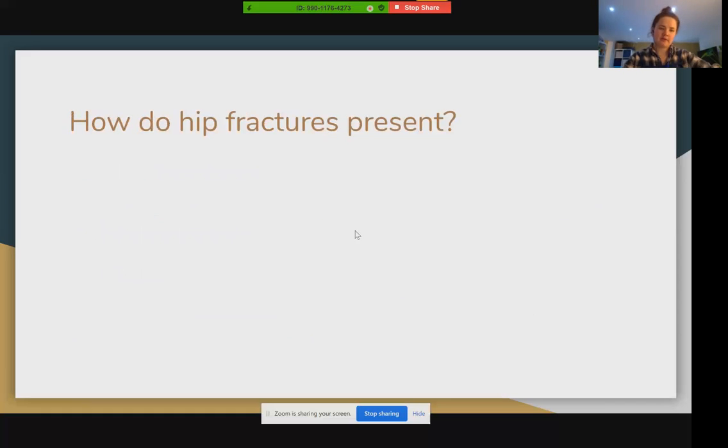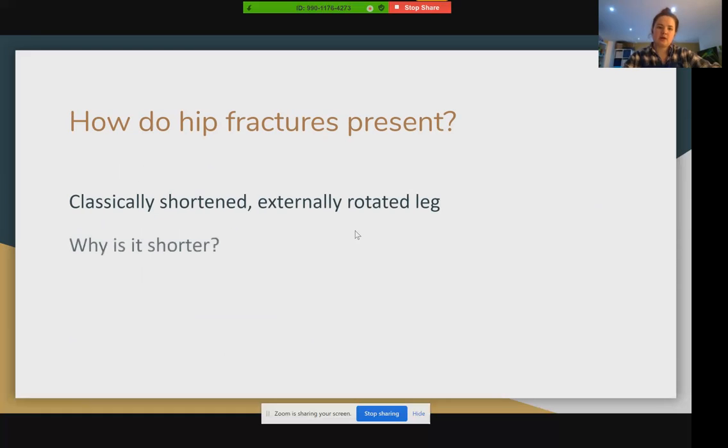So how do hip fractures present? Someone has already said classically shortened, externally rotated leg. Why is it shorter? This is a good question for ward round. People always ask. And why is it externally rotated? It's the same reason. Anyone know? Yeah, the femur moves back and up.